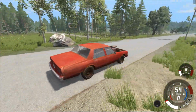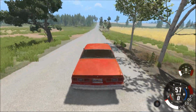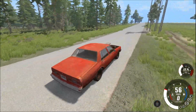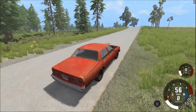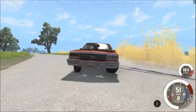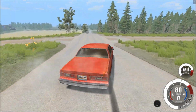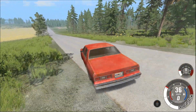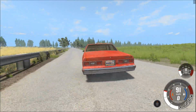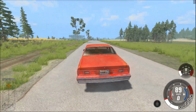This thing is better than the Crusher Moonhawk. It blazes tires like it's nothing. Cooling system ain't gonna handle this motor at all. That doesn't matter. Oh yeah. Cooling system ain't happy. Oh no.